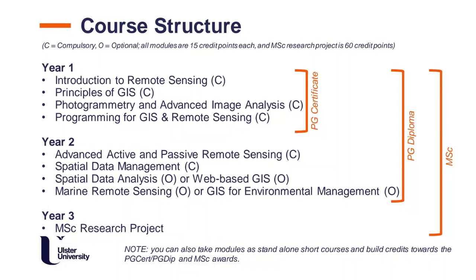Then we have 2 more compulsory modules in the first semester of the second year, which are Advanced Active and Passive Remote Sensing and Spatial Data Management. Then we have a few optional modules in the fourth semester of this course, which are Spatial Data Analysis or Web-based GIS. Students can choose any one of these two, and they have to choose another module from the options of Marine Remote Sensing or GIS for Environmental Management. We offer these optional modules during the fourth semester of the study program.